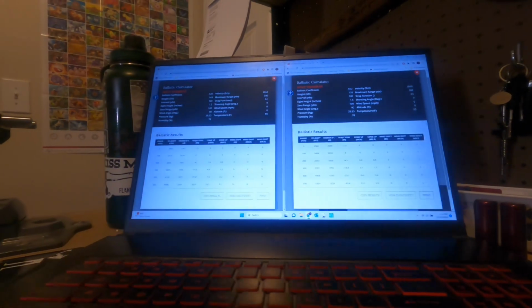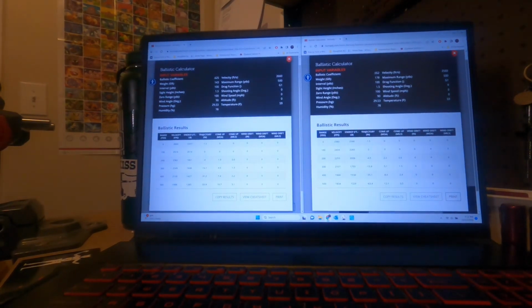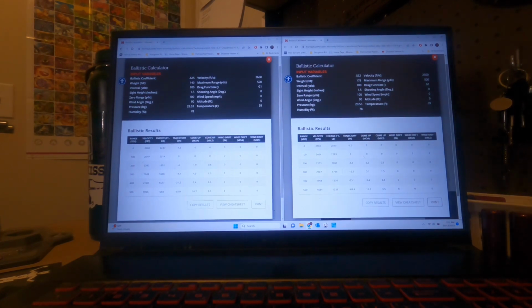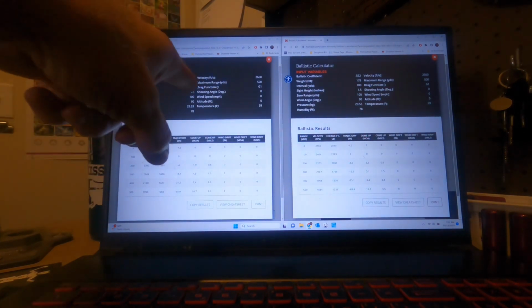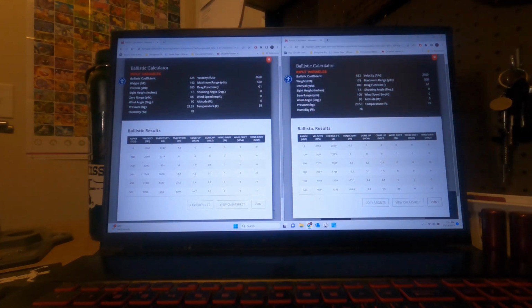So we're set up here, looking at my laptop, and hopefully you guys can see that. I'm not fancy enough to do the split screen stuff yet. So when we look at this, I've got 6.5 Creedmoor here, and I've got 308 Winchester over here.